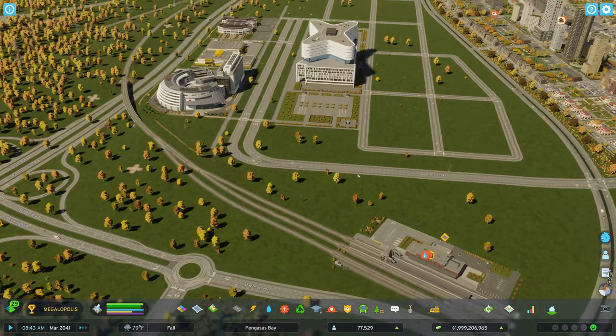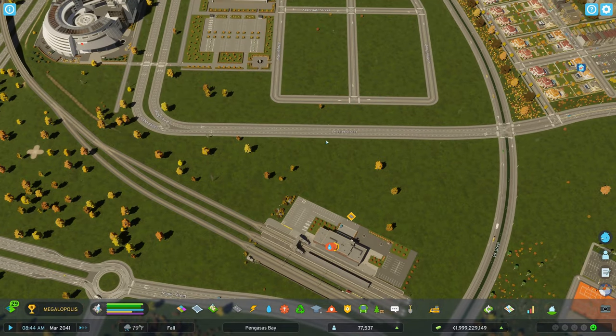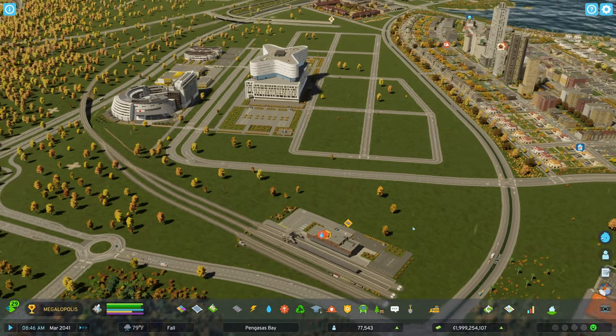Yeah, I don't mind that. Actually, I think it's pretty sharp and that it kind of frames up this grid pattern that we've got going on here. And then we can, of course, build access here for our tram lines and maybe some parking and whatnot around the rail station.